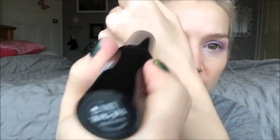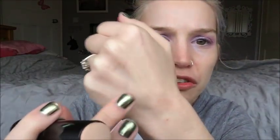And let's see how much you actually get in the stick. Oh my gosh, look at that. So that's quite an agreeable length, I would say. The actual amount of product you get is 11 grams. And if I just do a little swatch on my hand, oh my gosh, it looks quite orange. What I've just got from the swatch as well is that it felt quite dry and it's quite difficult to blend. But I do have my little beauty blender here.